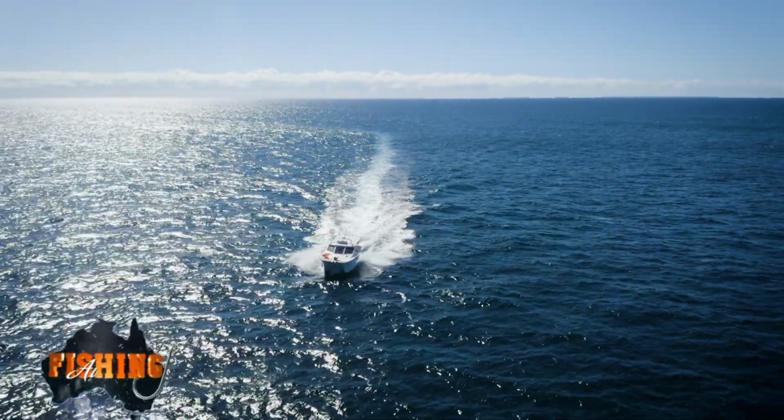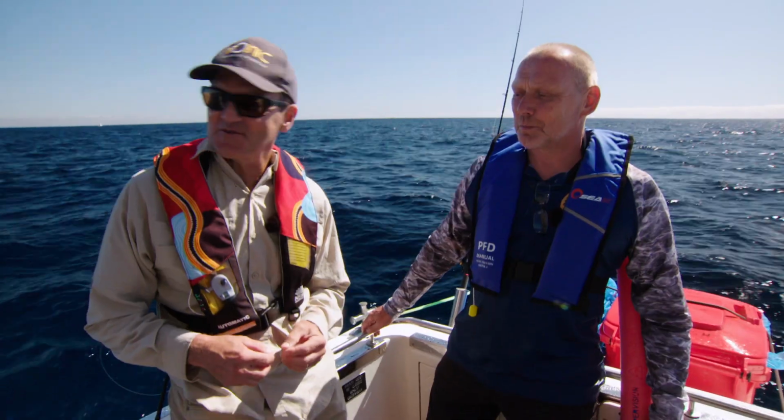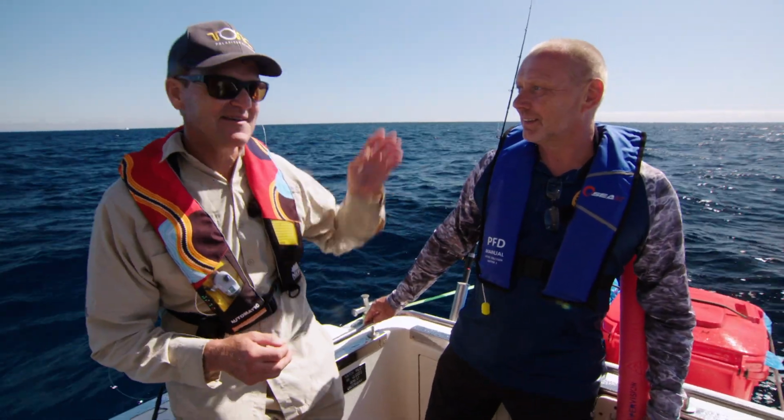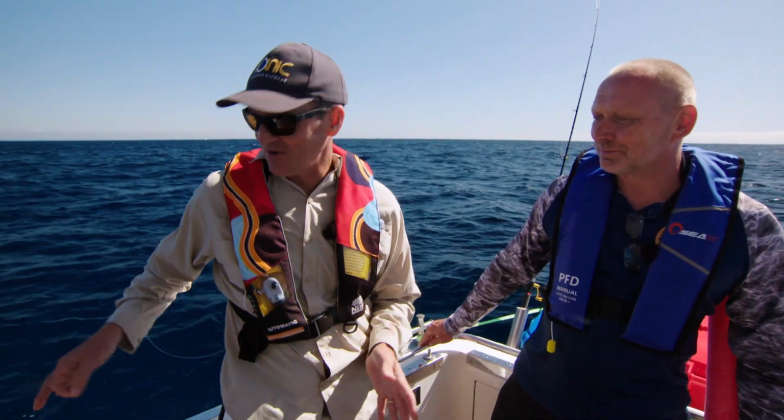We're fishing offshore of Bribie Island with Bribie Beach Shack fishing charters. Time for a bit of reef fishing. We've always got a floater out the back in case a mackerel comes past or something, just a pilly on a gang hook with no weight. And we're going to bottom bash as well.